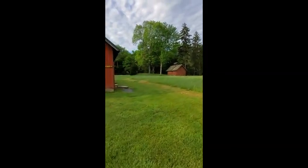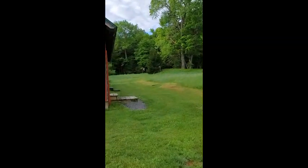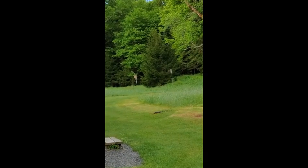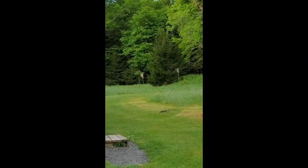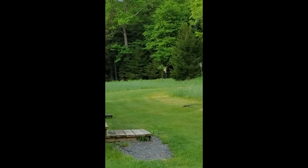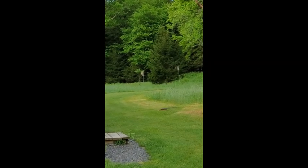There's some nest boxes off in the distance there. And to birds like the barn swallows and the eastern bluebird, those nest boxes are basically holes in a tree. They're what we call cavity nesters. And under normal situations, they would make a nest inside a hole in a tree that they'd find.